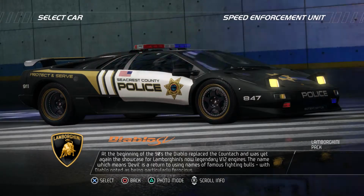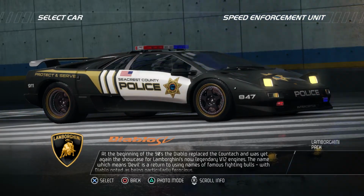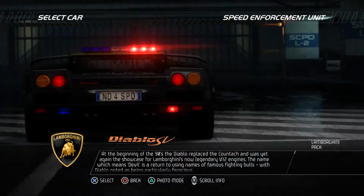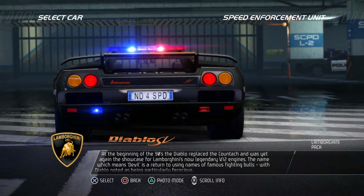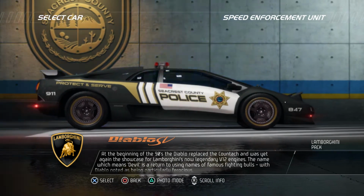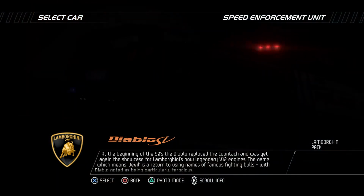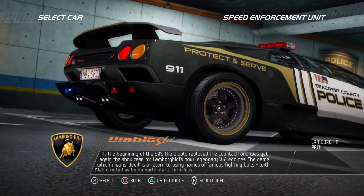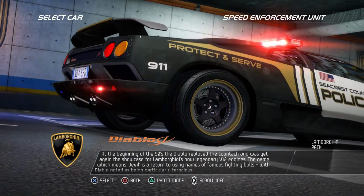At the beginning of the 90s, the Diablo replaced the Countach and was yet again the showcase for Lamborghini's now legendary V12 engines. The name, which means devil, is a return to using names of famous fighting bulls, with Diablo noted as being particularly ferocious. In 1993, the specialized Diablo VT was released. The VT, or viscous traction, highlights the inclusion of all-wheel drive, which would be a feature of almost all of Lamborghini's future cars.